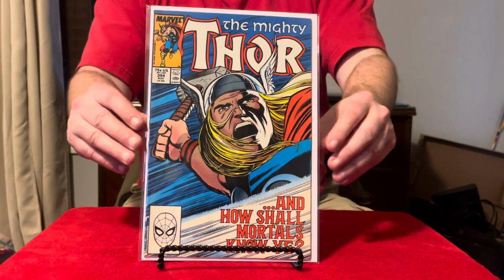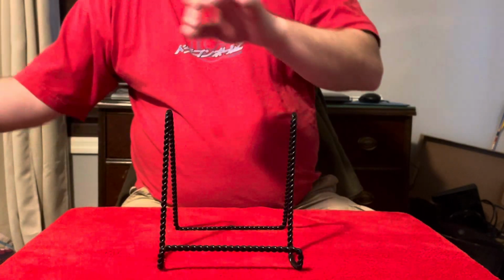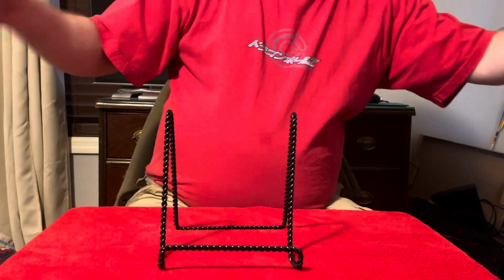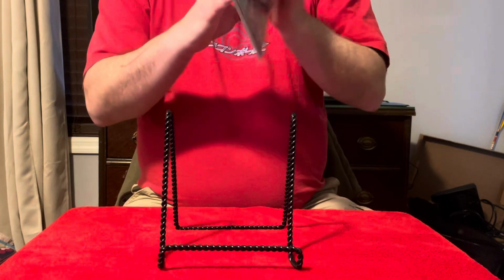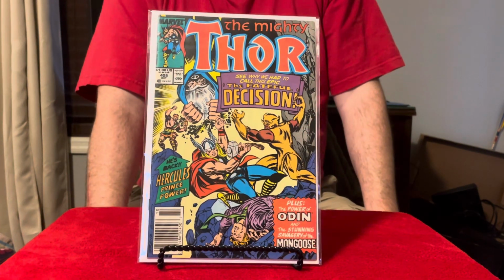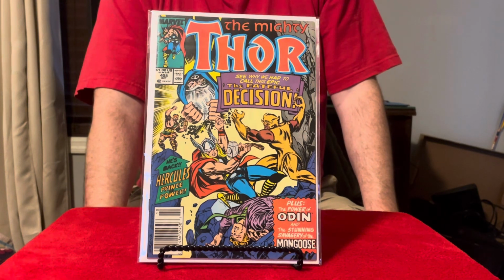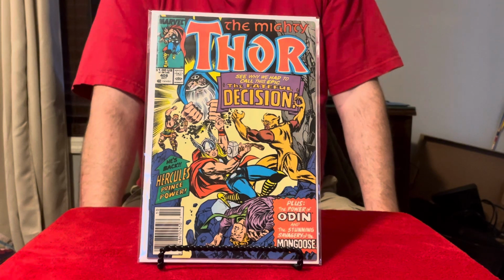I like this cover. Next book, Thor 408 versus Mongoose. This is actually the one where Thor pleads to Odin to save Eric Masterson, and he ends up becoming Thor's human alter ego.